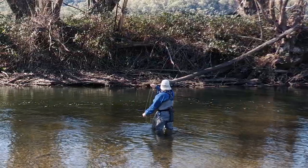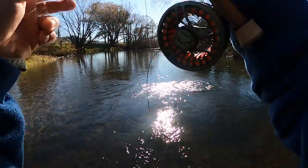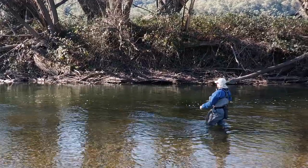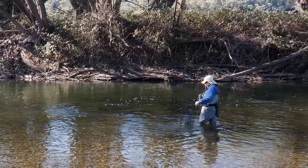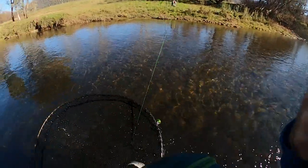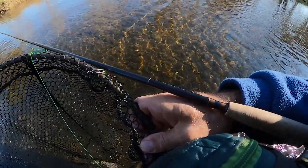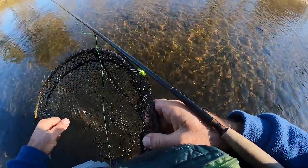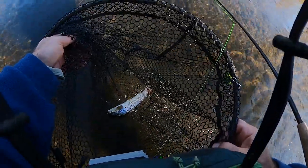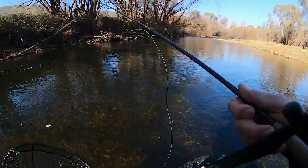There's one. Flies out. There he is, nice little brownie. All right, let's release him from the net. There he goes.